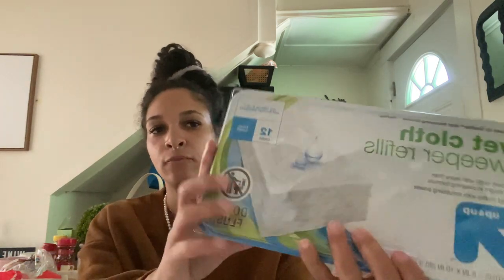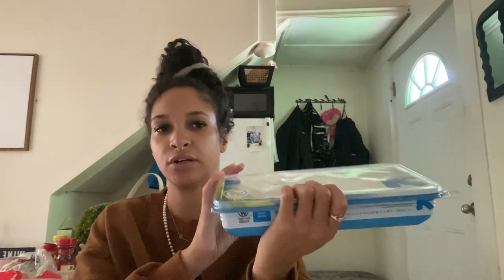So I re-upped on my Swiffer wet pads. I also sometimes will Swiffer with the wet mop pads and I'll mop. That's what I mean when I say deep clean. Because when is the floor ever going to be 110% fully clean, you know? Just so aggravating. And then I bought this.